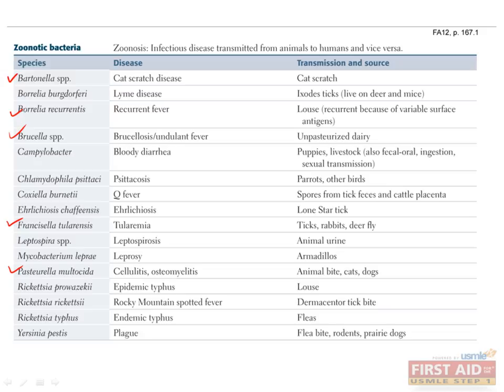Pasteurella is a gram-negative coccoid rod, see the gram-negative algorithm, that normally lives in the mouths of cats and dogs. It can cause localized wound infection, cellulitis, and lymphadenopathy following a bite or scratch from an infected cat or dog.